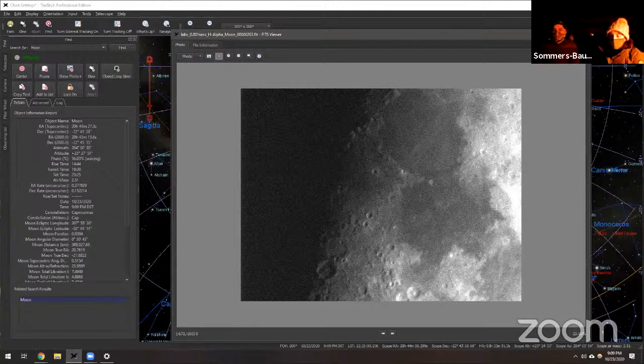My take is that the late heavy bombardment wasn't late, it was early, and it wasn't heavy. It wasn't a spike, but it was kind of like the die-off of planet accretion. So it's like, did we have a spike at 3.9, or instead did we have some impacts happening right when the solar system was formed, and then it just sort of trailed off? Exactly. So competing theories. That's one of the hot topics in lunar science these days.